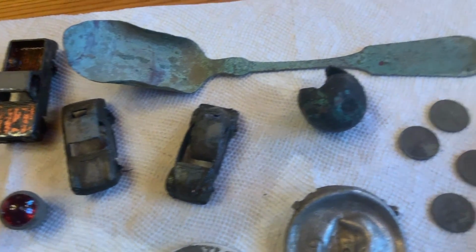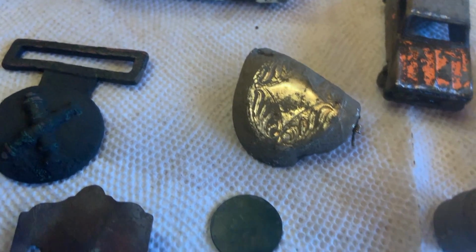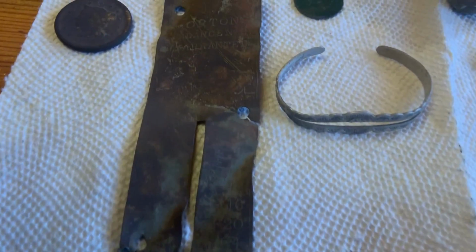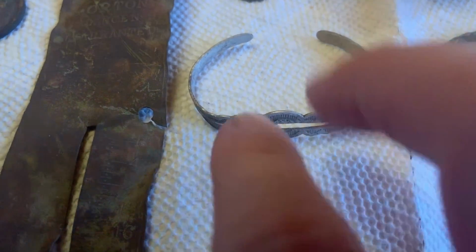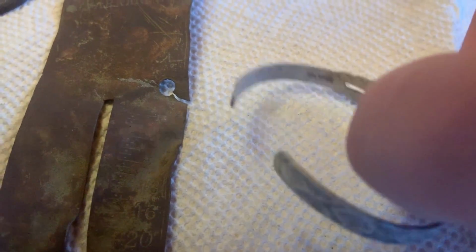We were at a place that my aunt and uncle owned, and it was the first stagecoach stop in Livingston County, Illinois. I found those toy cars there, but I didn't find any coins or anything like that. But I did find this cool piece. I think it's just the top of an old makeup compact. And then at their house down the road, we were metal detecting. I found this silver bracelet. It says Sterling on the inside, right there. So that's pretty cool.